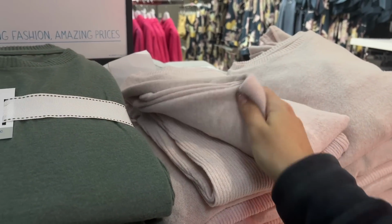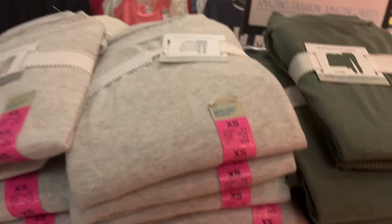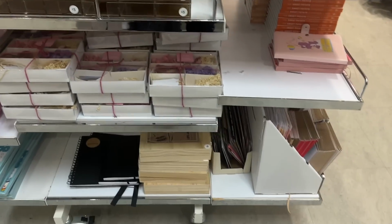These look really nice. Oh my god, they're so soft. I mean, they're called super soft pajamas, but oh, wowzer. That's beautiful loungewear.